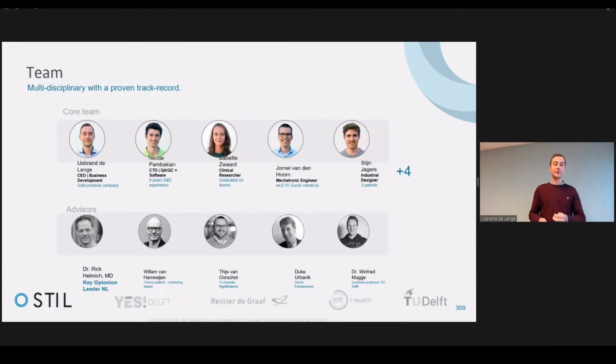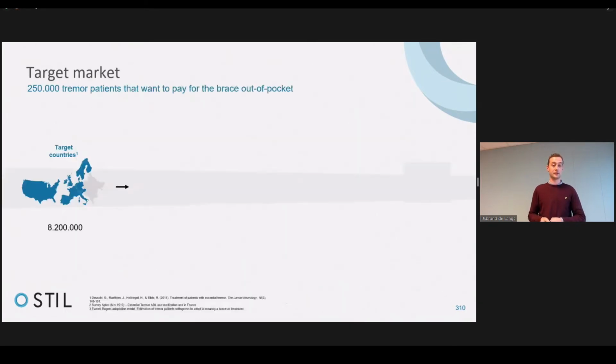So our current team consists of 9 members, of which 5 are in the core team. We have a proven track record in industrial design, clinical research, and business development. Among them, one of the advisors is Rick Helmich. He's the key opinion leader of the Netherlands. So let's be realistic. We will never be able to target the entire world. So what we will do is we focus on target countries, which is Western Europe and the US.